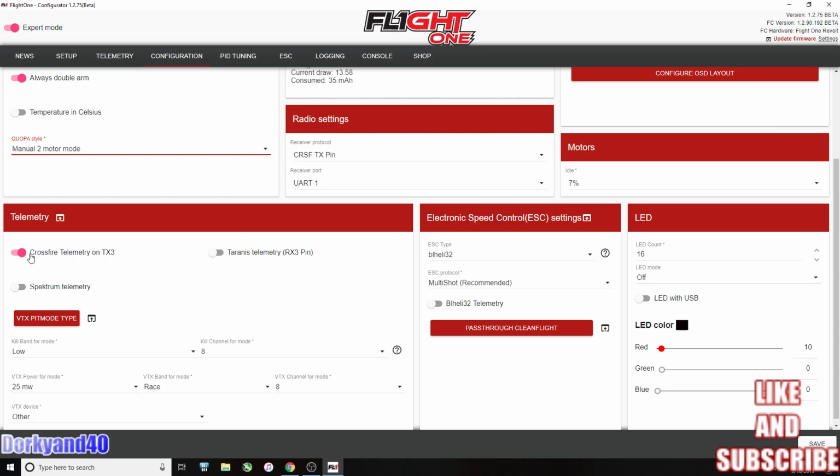And then I have CROSSFIRE telemetry enabled on the TX3. Still gives you those annoying sensor loss things. I'm not sure where the breakdown in that is, if that's like a CROSSFIRE OpenTX thing or exactly what that is, but you do get those when you fly. So that's kind of annoying.